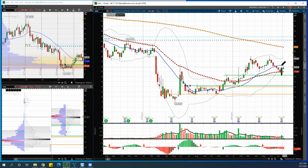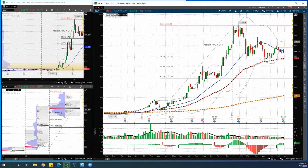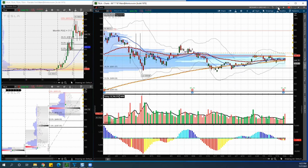18 to 21. That's 3 points on an $18 stock. So that's like 14%? Wow, you can make money out of that. Simple, right? In one day. Now, if you're feeling that Tesla is going to drop tomorrow, 619 to 580, I'll take that trade, because I'm thinking we can have an 8% move in Tesla.